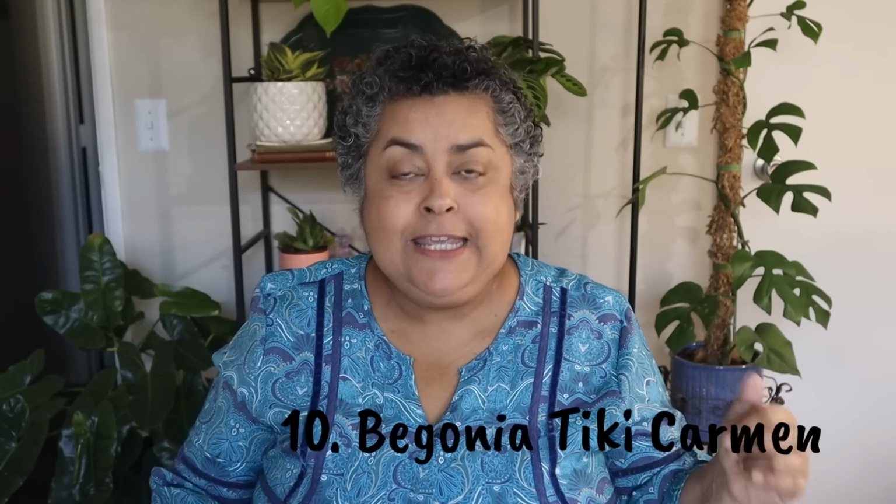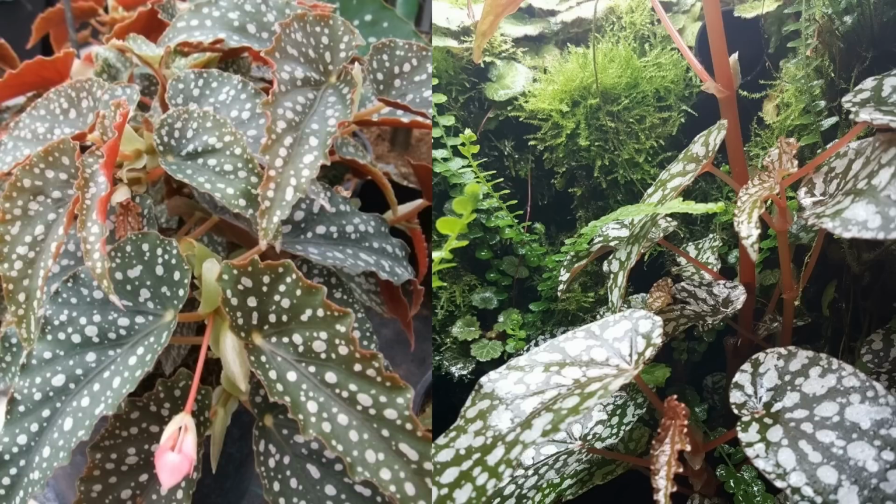So in looking on Pinterest and online and stuff, I came across this guy, the Begonia Tiki Carmen. Hello. A plant named after me, well, not named after me, but has my name. I had to add it to my list. It does look very much like the Whitey Eye, yes, I admit that, but I think it's more burgundy in color and more of the splashiness of the white splashy dots. It is a cane style begonia, so I am excited about that.